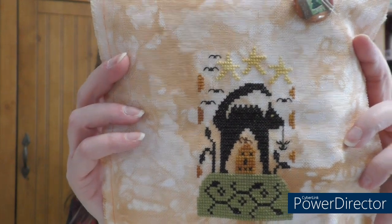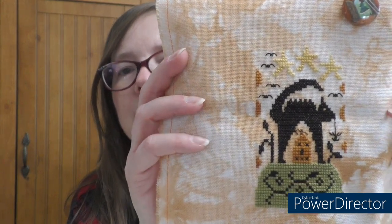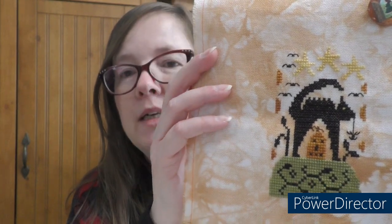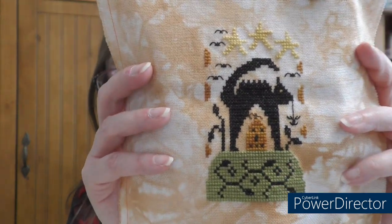I did most of the stitching in Emerge when I had my throat problem initially. As you can tell, it is back to, I'm going to say, 99% of what it was before I had gotten that cold.